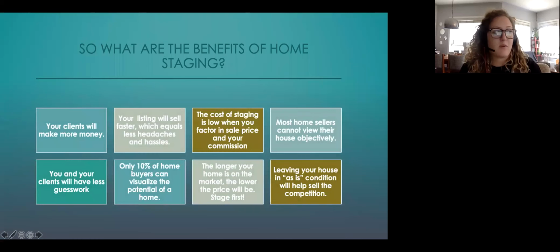So what are the benefits of home staging? Your clients will make more money. Your listing will sell faster, which equals less headaches and hassles. The cost of staging is low when you factor in sale price and your commission. Most home sellers cannot view their house objectively. You and your clients will have less guesswork, and only 10% of buyers can visualize the potential of a home. The longer your home is on the market, the lower the price will be. Stage first. And leaving your house in as-is condition will help sell the competition.